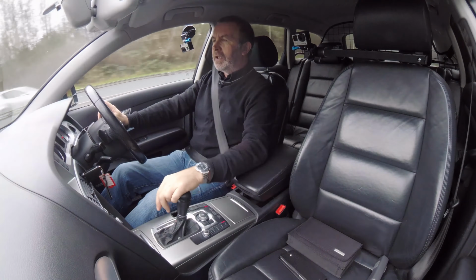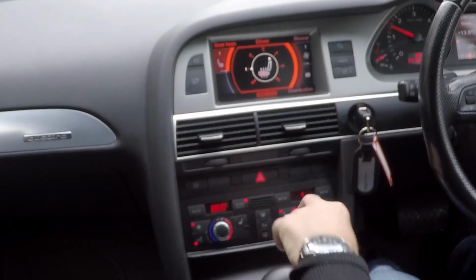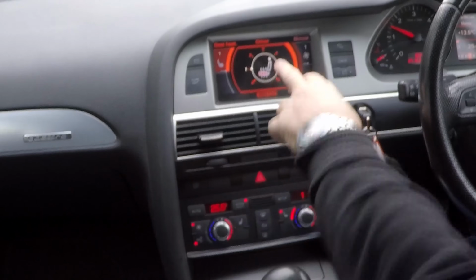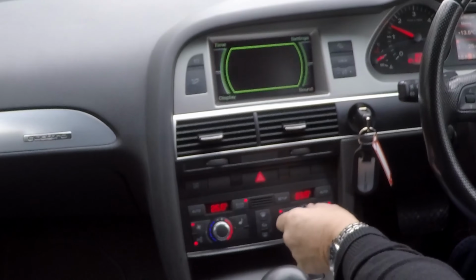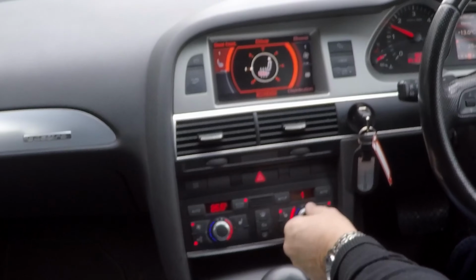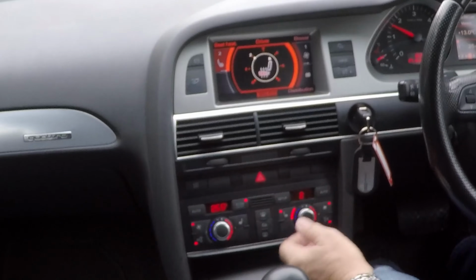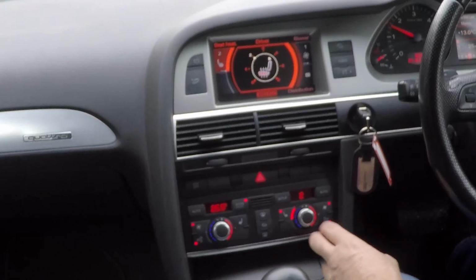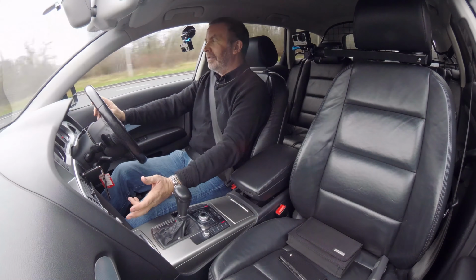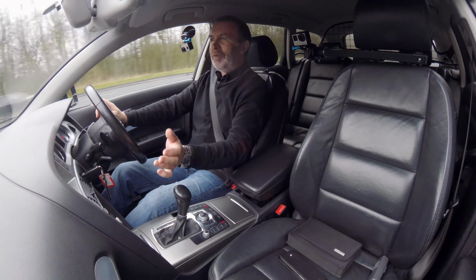So anyway, back to the heated seats. If you click the heated seats, it's not just a 3-position switch. You then get a display on the dash. So you click the heated seat, and then you can turn it up using this dial. It seems like at least one operation too many to me, but as I say, it becomes second nature.